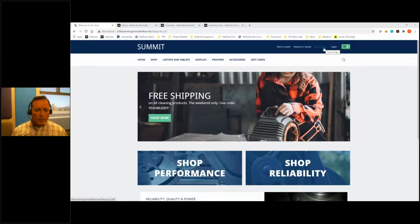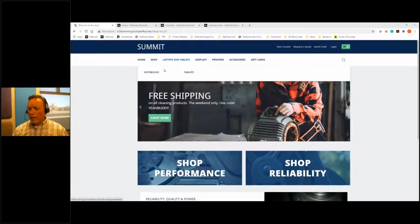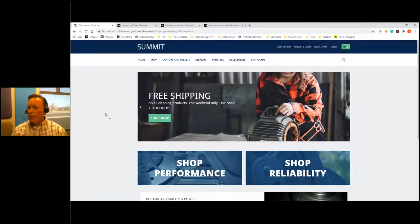Also, there's a site management tool that's going to allow you to add additional landing pages, or change the color scheme, or add the branding that matches up with what you want. And NetSuite has 6 different themes. Summit is one of them that we're going to look at today, but there are also 5 other ones. If you ever want to see those, you can reach out to us and we can get you some examples. But the thing I'm going to focus on is really the product itself.